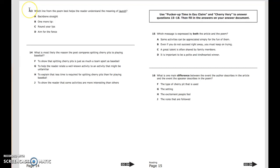13. Which line from the poem best helps the reader understand the meaning of launch? A. Backbone straight. B. One more tip. C. Round your lips. D. Aim for the fence.